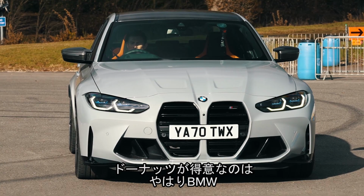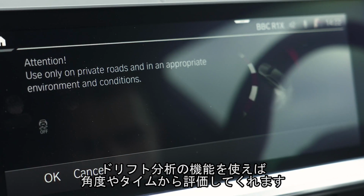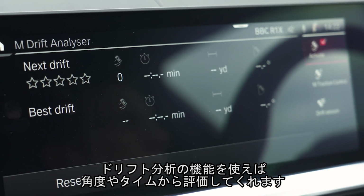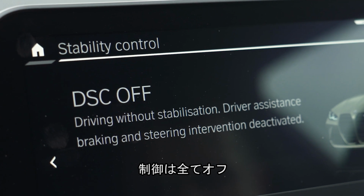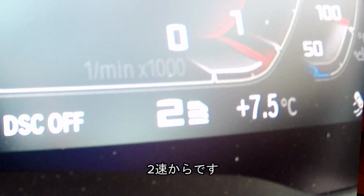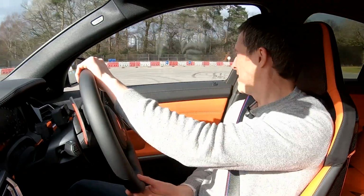I've now jumped into the M3 because drifting and donuts is its thing. It's even got an M drift analyzer where it'll grade your drift for angle, time, and even give you a star rating. Got everything turned off, let's see what this is like. I think I'll do it in second gear. It's definitely got the power for it.